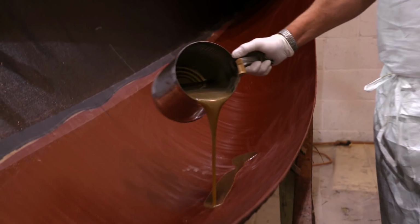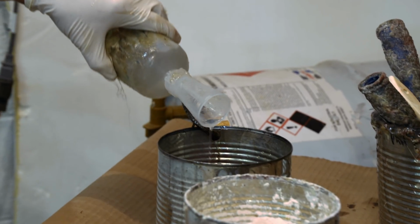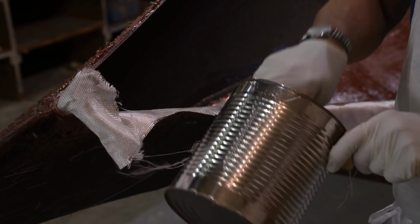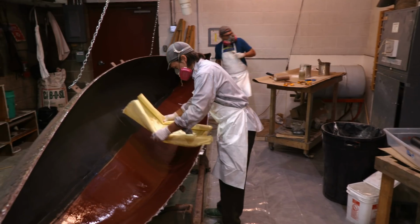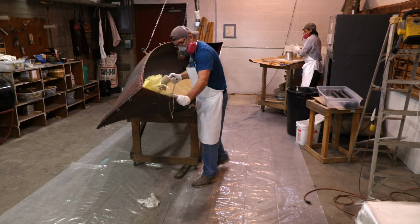Composite goes over the gel coat. Ron cuts the fabric, while Greg mixes the resin. Together, they perform the layup. The resin makes this process time sensitive. Fiberglass, resin, Kevlar, resin, and carbon fiber secured with more resin.